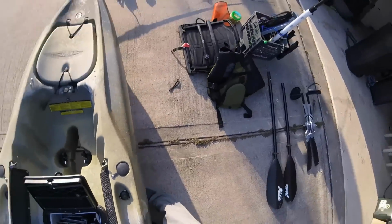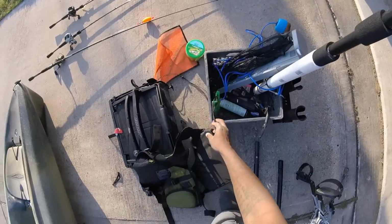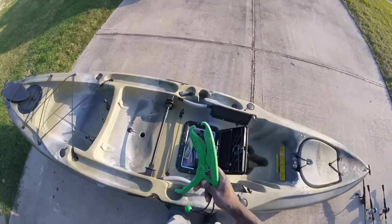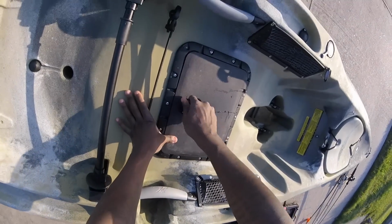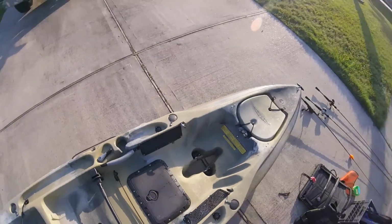And I usually have my fish grips on the inside as well, and that's all I usually need. And like I said, it's tight, it doesn't leak. Didn't leak today.